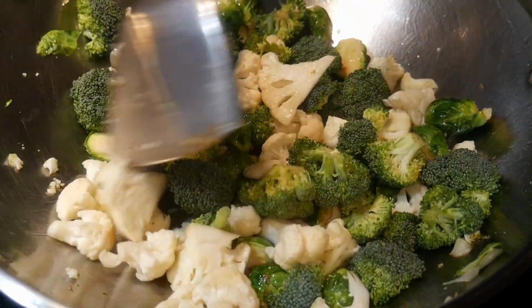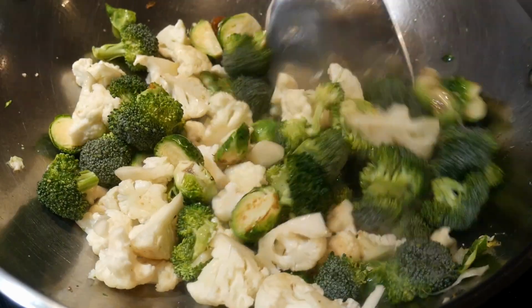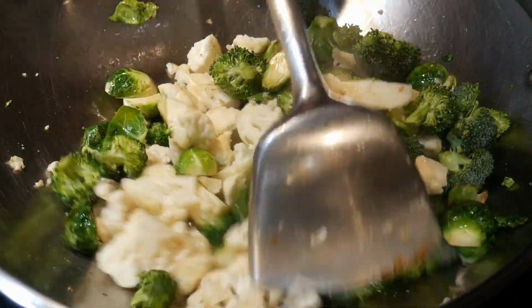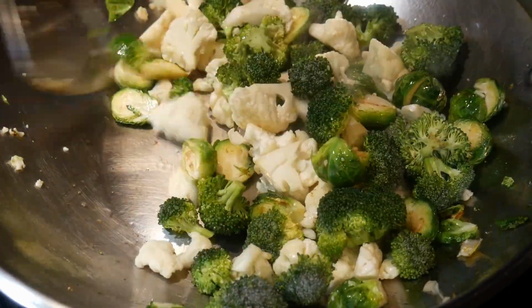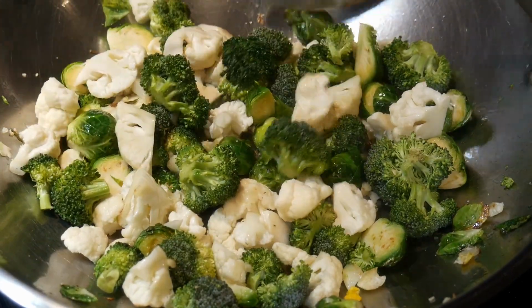However, since I did not add a lot of oil to cook this dish, when you don't have oil in the wok, the temperature of the wok is going to get high without the oil to buffer the temperature change. Under these circumstances, the food ingredients are going to get charred.